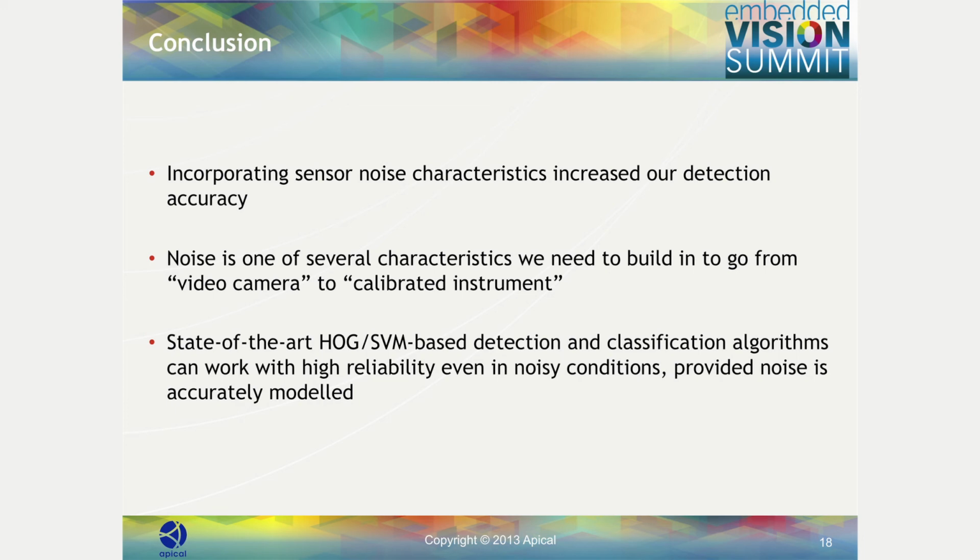So here's the conclusion, really, that here's just one example. If we incorporate things that we know anyway about the scene, we can actually have a significant increase in our detection rates. And we'd have to work extremely hard to try to do that within the computer vision algorithm. It may be impossible, actually. And noise is just one of several characteristics which we need to build in if we want to go from a video camera with computer vision bolted on to a calibrated instrument. And what it does actually also incidentally show is that state-of-the-art HOG SVM-based detection and classification algorithms, if they're well implemented, can work with high reliability even in what would be considered difficult conditions, provided we can model them, of course.